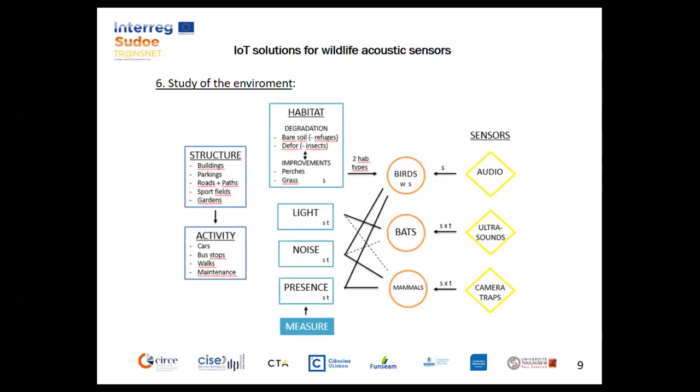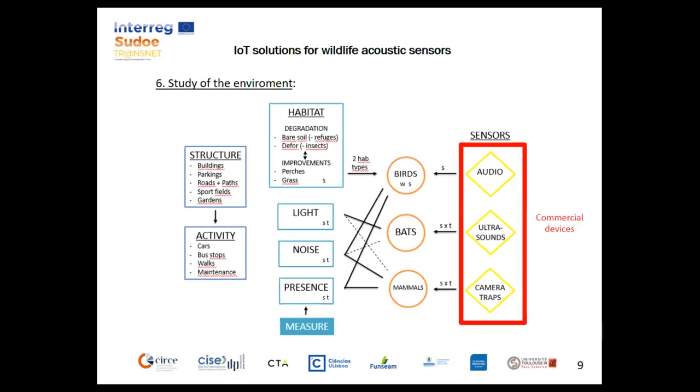With the help of Luis from the Doñana Center, we carry out a study of the environment. We analyze the structures, the activity, and detect the presence of three kinds of animals: the birds, bats, and mammals. Each of them is affected by all of these aspects: the light, the noise, and the presence. Therefore, we need the appropriate sensor according to the case. We use commercial sensors to perform this analysis.